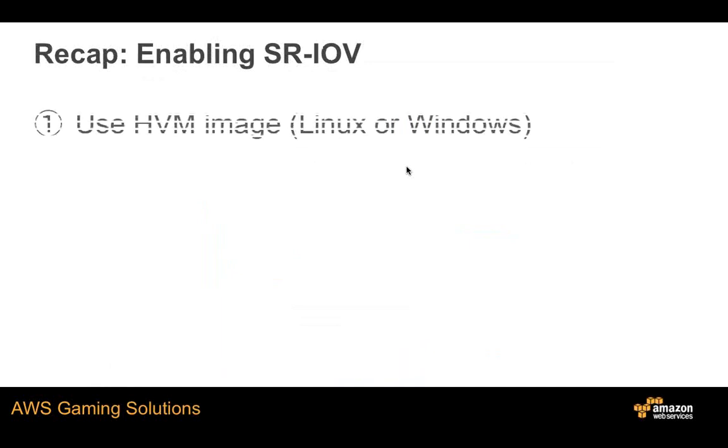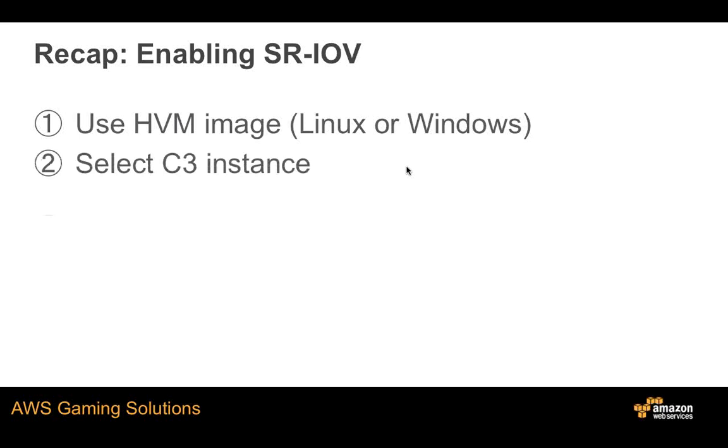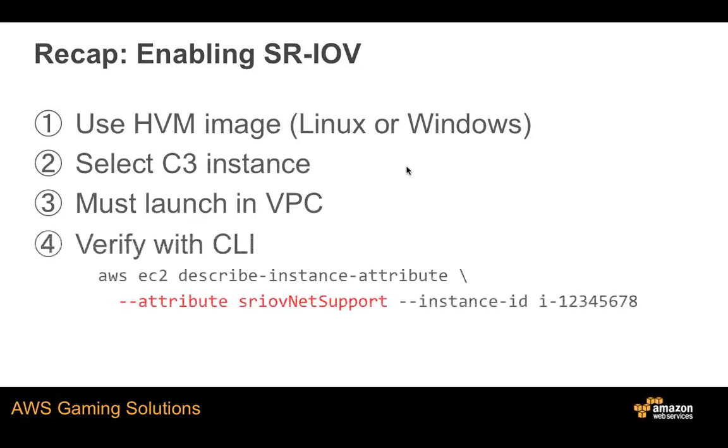So just a quick recap. Again, use an HVM image. With Linux, you have to be careful. Windows images are HVM, but with Linux, you have to make sure that it's an HVM image. You obviously want to use the C3 instance, because our other instances don't have this capability yet. And you must launch in a VPC, as I mentioned.